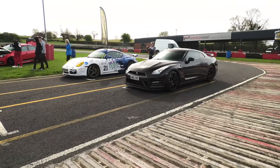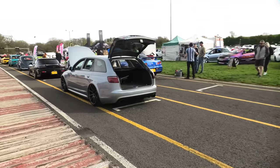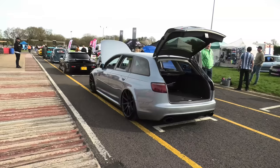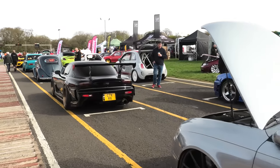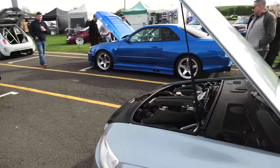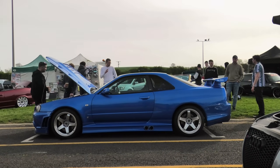So at the back of the start grid, we've got the Petrolheadonism Porsche Cayman next to a GTR. We've got a very low Audi RS6. This is the V10 model. It's got the bonnet up with the V10 on show with an RX7 in front of it, looking fantastic. So there you go, V10 TFSI. And then we have the Bayside Blue R34 GTR.